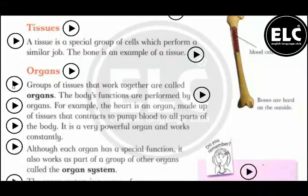Organs. Groups of tissues that work together are called organs. The body's functions are performed by organs. For example, the heart is an organ, made up of tissues that contract to pump blood to all parts of the body. It is a very powerful organ and works constantly.